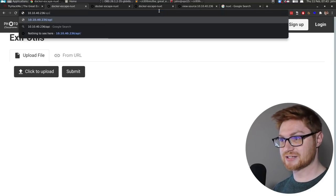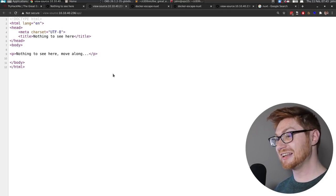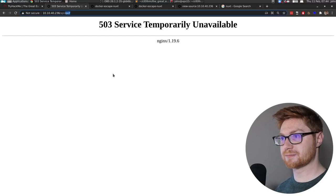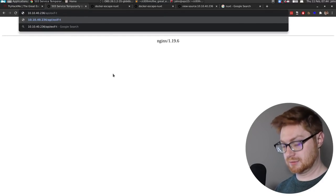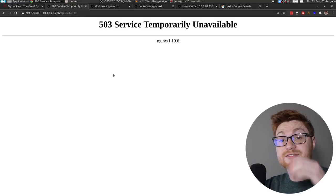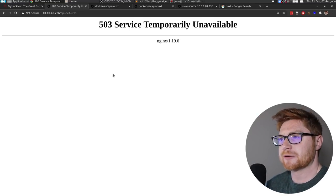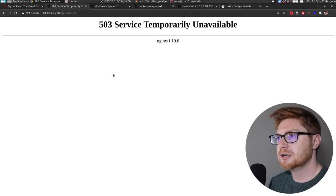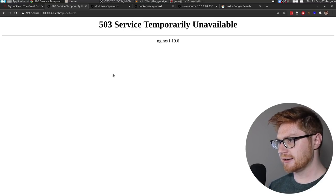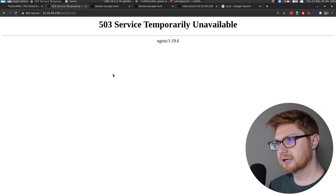So, let's go to slash API again. It says nothing to see here, move along, which is lying to me. Because we know exif is in there, but that's just broke. Oh, exif utils must be, exif must be getting metadata. It must be running exiftool. So is it just gonna run a command with that? Will it download a file as an image and then run a command with it?